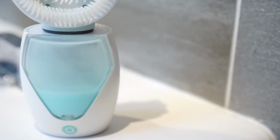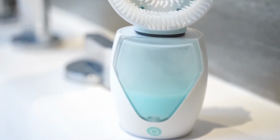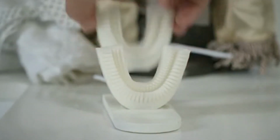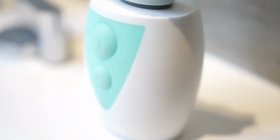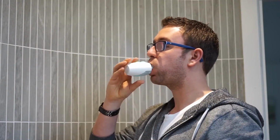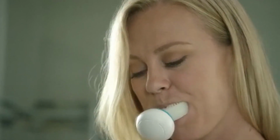Due to the magnetic connection, the Armor Brush mouthpiece can also be easily swapped to other mouthpieces as an added convenience for other users. Armor Brush is not only a time saver but also an effective way to clean your teeth. It is gentle on your gums, reducing the risk of gum damage.